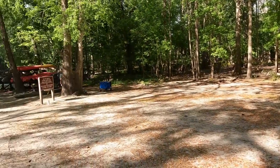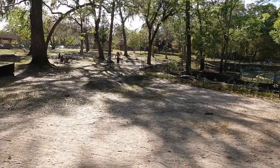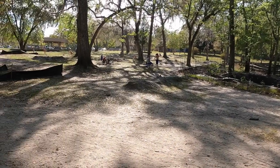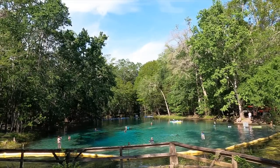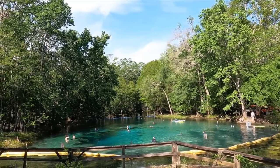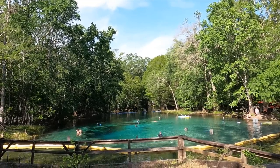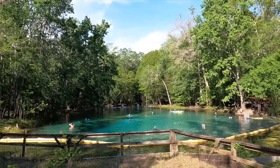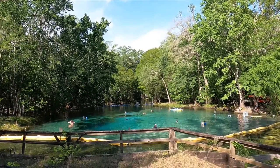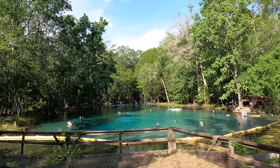But yeah, this is absolutely beautiful. Look at this. It's gorgeous. Beautiful park. There's a couple pavilions up here, but I'm sure you have to rent them. This spring only cost about $6 per car to get into a state park and be able to use the spring here. So it's definitely an affordable thing to do here in Florida if you come here. Highly recommend for families for sure.